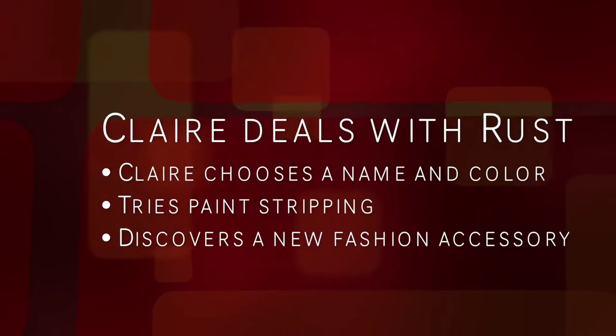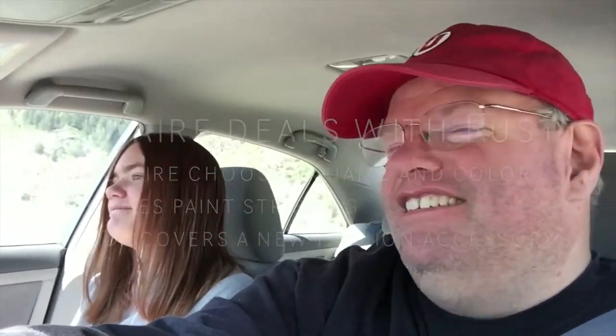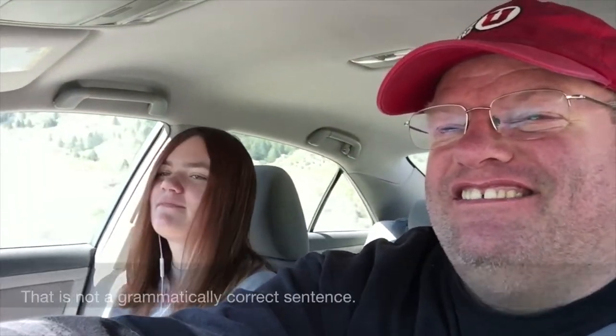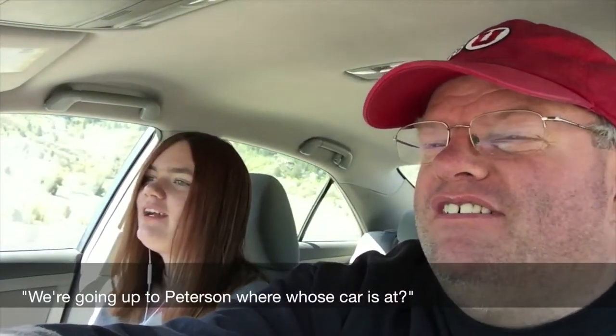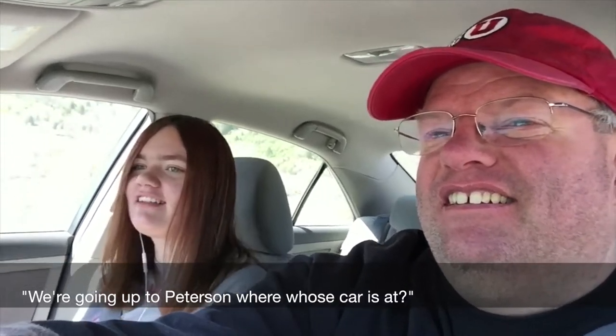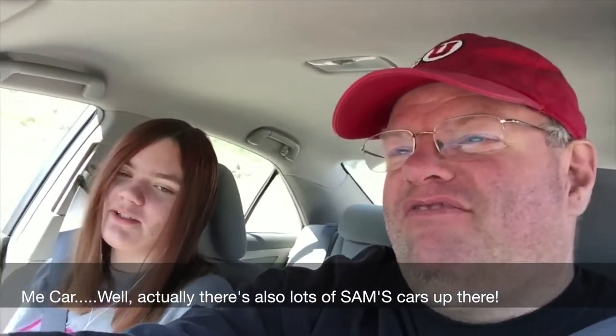Okay, so we are on our way up to Peterson, where whose car is that? Whose car, Claire? That was not a grammatically correct sentence. We're going up to Peterson, where whose car is that? Okay, where someone's car is at. So whose car is that? It's my car. Well, actually, there's also Sam's car.